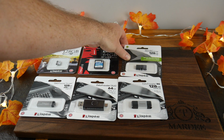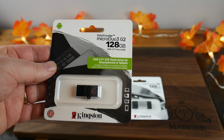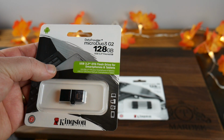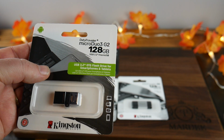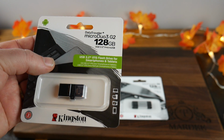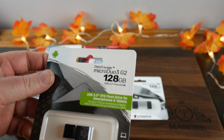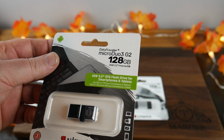All right, now, some of their pluggables. This here is the DataTraveler Micro Duo 3 G2, 128 gig. You can see a little Android guy up here. It's an OTG flash drive for smartphones and tablets, right? So it is tiny. It says USB 3.2. It's got the Type-A plug right there, and then the connector to go into your smartphone or tablet right there. So definitely a nice option to have for your mobile devices.